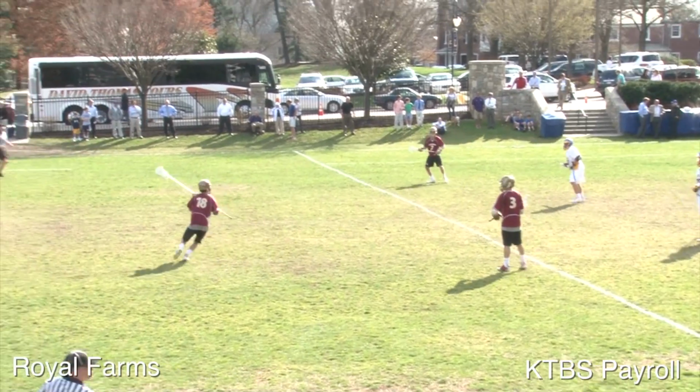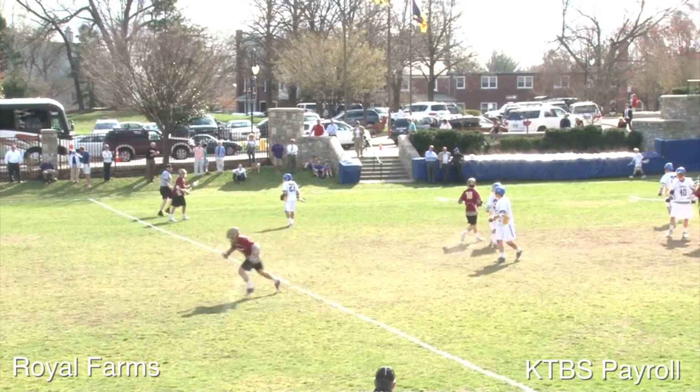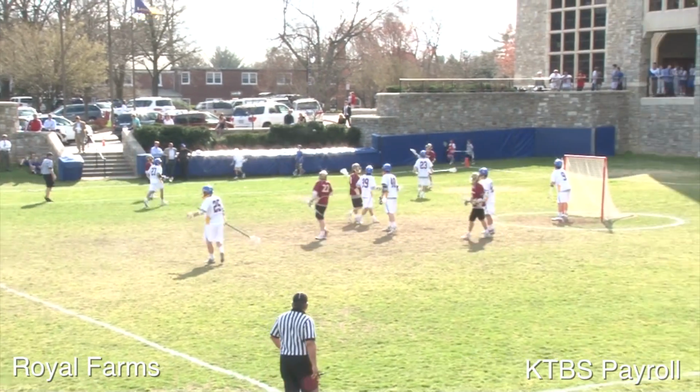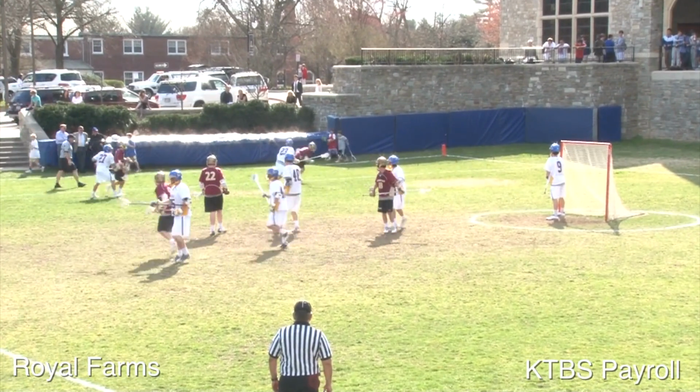Garrell, the beneficiary of a violation. Haverford struggling a little bit with the ball. They came back to cut the lead to 2-1. Booker Corrigan and Ty Zanders bringing in the game from Loyola. Loyola home whites, Haverford road maroons.